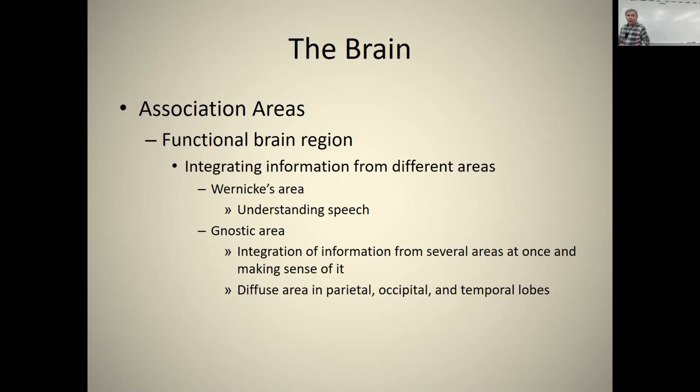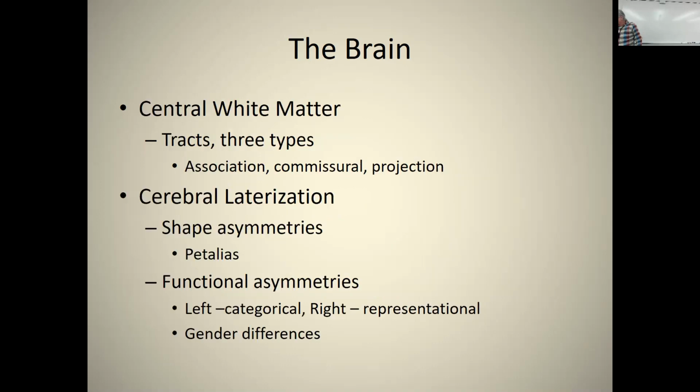And then there's a Gnostic area. This is an area where we think of the really higher brain function of figuring things out, logic, rationality, memory, and making sense of information from several areas at once. And it's really a diffuse area in the parietal, occipital, and temporal lobes. Like I said, it's not really located too well. And these are the really higher level areas, the Gnostic areas.